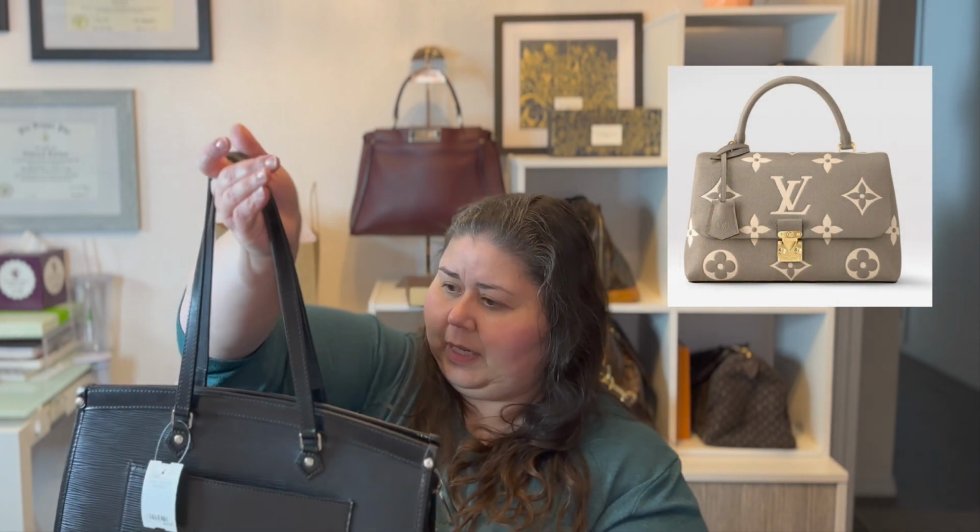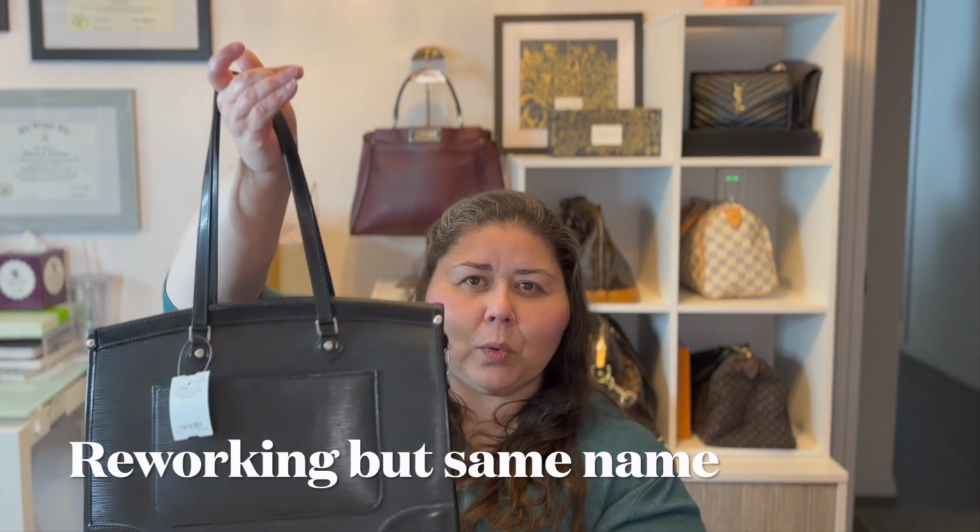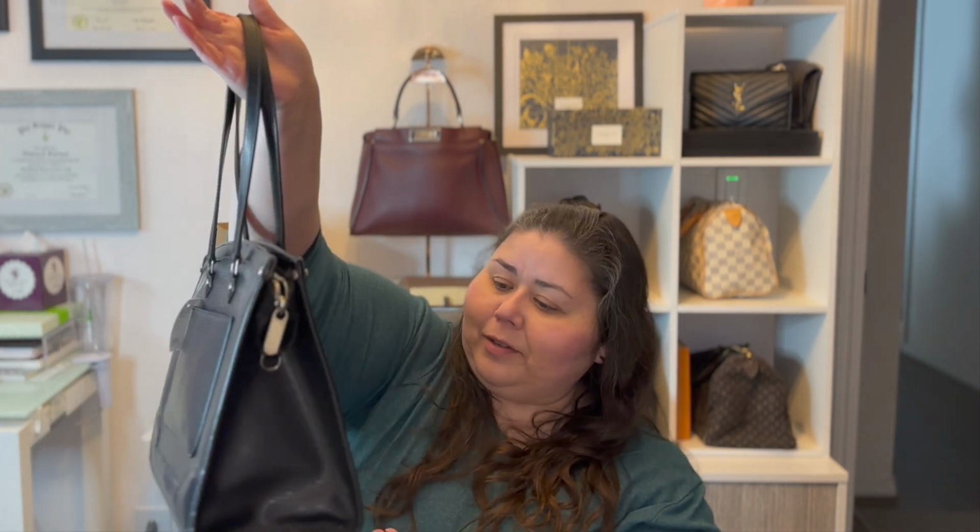I believe the Madeleine has come out in a newer version, not Epi, but I think in the oversized bi-color Empreinte print is what it's come out in most recently. But it's kind of interesting how LV has been utilizing a lot of these older styles in re-releases. So I've been really quite surprised to see how often you see re-releases of the older styles. So just another one of the ones that I've come across, and again, supporting a local consignment shop here is nice to have access to. So I was lucky to come across it.